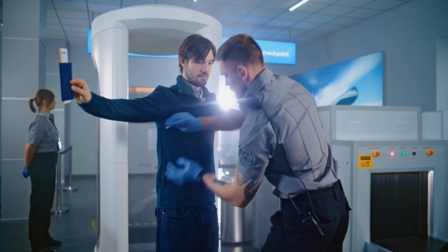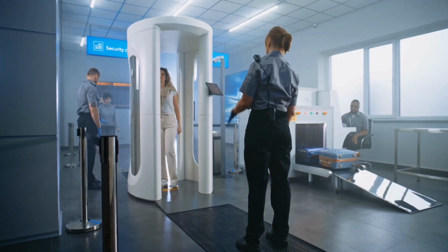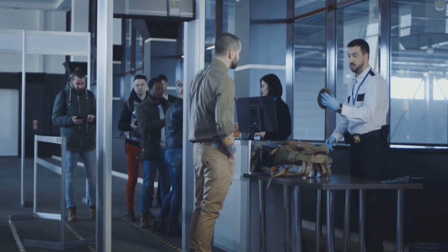Have you ever wondered what really goes on behind the scenes at airport security? You take off your shoes, empty your pockets, and step through the scanner, trusting that everything is under control. But what if I told you the system isn't as secure as it seems?